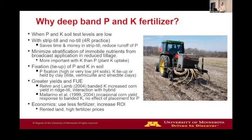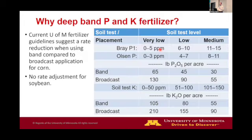And then the economics: can we use less fertilizer? That's the question I get the most: can I use less fertilizer if I band? Because that'll increase my return on investment to fertilizer. And this is a good option possibly on some rented land or when we have high fertilizer prices like we do today. So our current University of Minnesota fertilizer guidelines suggest significant rate reductions when using band compared to broadcast applications.